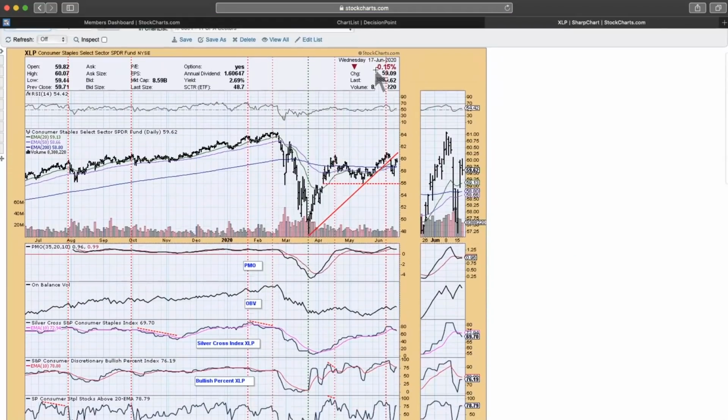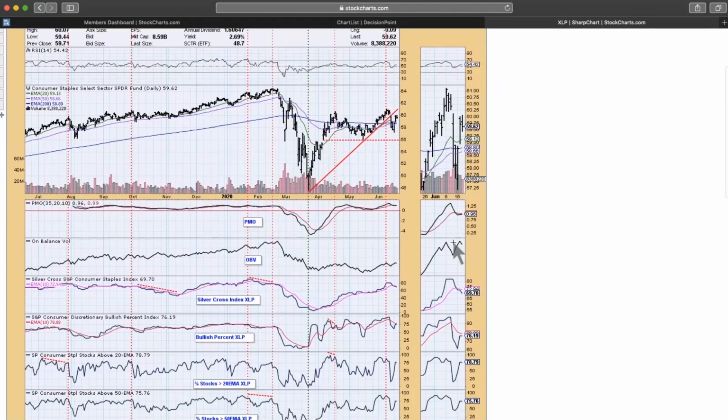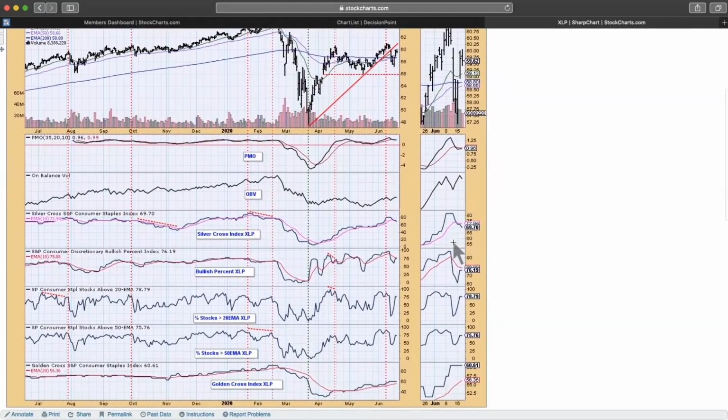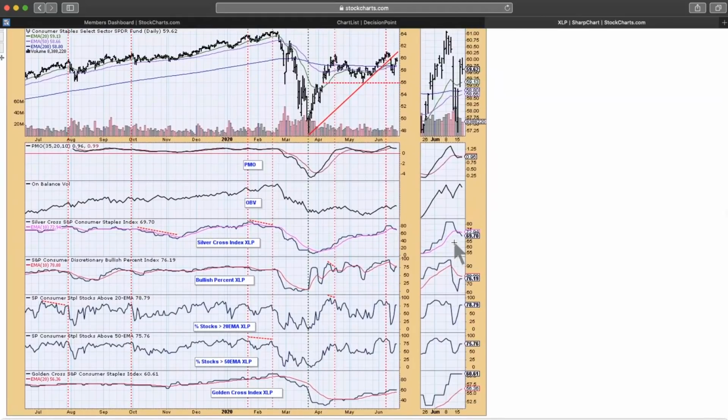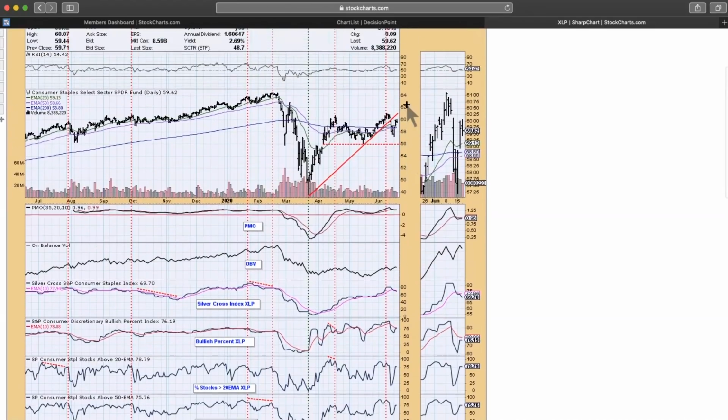XLP, remember this one is still on that long-term sell signal. That's because we haven't seen a golden cross here of the 50 and the 200. We do see a little bit of an uptick here on the PMO after that sell signal, which I find pretty interesting. But if we see a pullback, a lot of times you're going to see a little bit of strength in these more defensive areas of the market, like consumer staples, which had a great run out of the COVID stay-in-place orders. And it really kind of flattened out. We did get that move up in May, but I think it went with most of the market at that point.